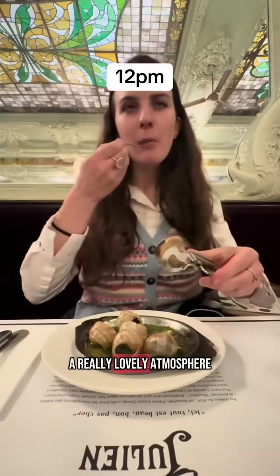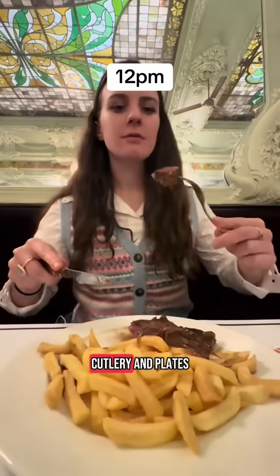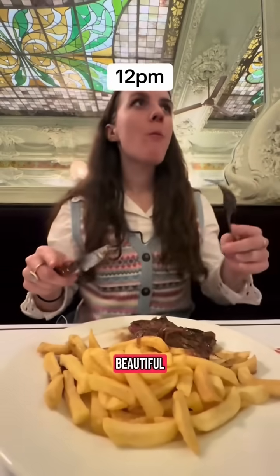This place has a really lovely atmosphere. It was really busy by 12:30 and you can hear lots of happy chatter and the clinking of cutlery and plates. And it's spectacularly beautiful.